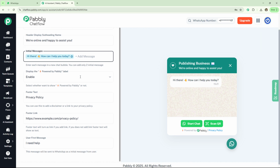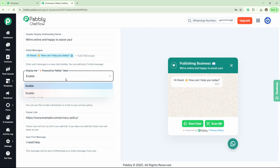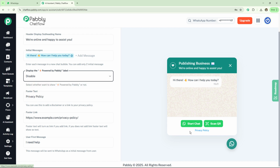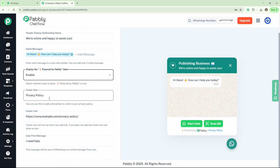Now simply I'll move forward again, and now we have this powered by Pabbly label. As you can see, it is shown over here. Now if you want to disable it, you can simply click on this box and click on this disable button like this. And as you can see, it is being removed, but I want to enable it again, so I'll keep it.